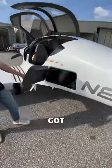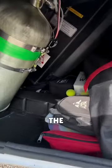In the back, it's got a rear compartment for baggage, which is also where the bottle for the oxygen system is.